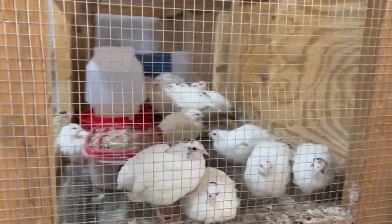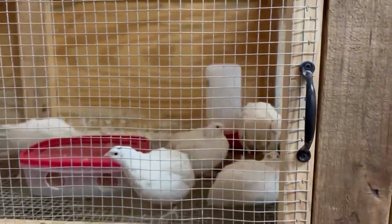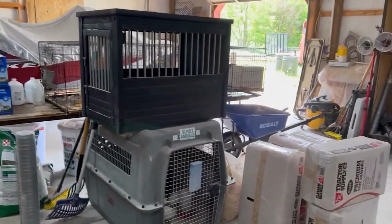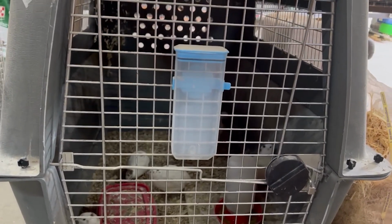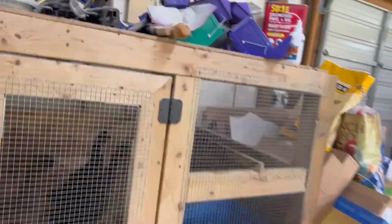Those are the babies we hatched out on this side. There's 13 of them in there. They're growing quick. There's the adults that laid the eggs for them. Oh, we got an egg in there. I guess she's laying something too. So we're getting eggs left and right. Those are the males inside here, and they're gonna be processed here. There's 1, 2, 3, 4, 5. We're gonna process those. If you haven't had quail, you're missing out.